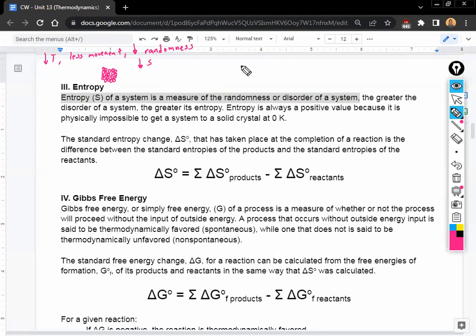All right. Now the other extreme would be a super crazy hot gas, right? Because if you have a hot gas, the molecules are super far apart from each other, and they're flying around all crazy. By definition, that means there's more randomness. It's like that toddler. So the higher the temperature, the more movement there is, and the more movement there is, the more randomness and the more entropy. A good way to think about it is the two extremes that we talk about in this class, solids and gases.